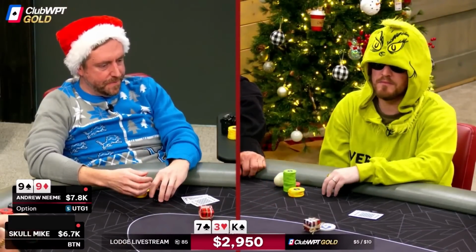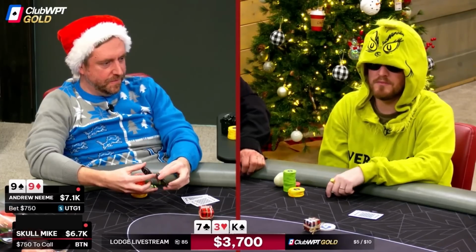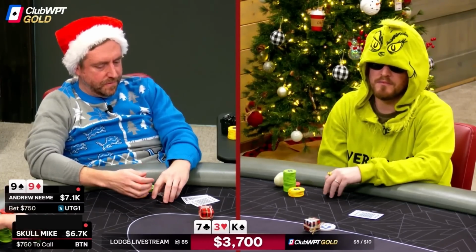I'm going to start with a wager here. I fire out for $750. Keep pairs that are worse than mine in there and interested. Giving an okay price to a hand like Ace-Queen, especially if there's a backdoor flush draw. Those hands are going to go nowhere.